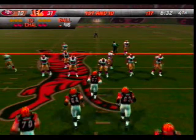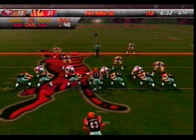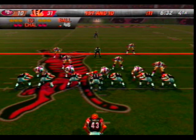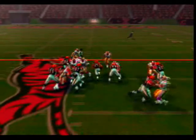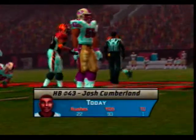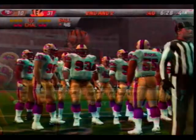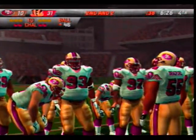After the interception, they'll set up shop at the 46. Here we go. Go low. Go low. Let's go now. Hand it off. Green comes up to make the play at the 46-yard line. Number 43 kept his legs moving, gets 7 hard-earned yards.